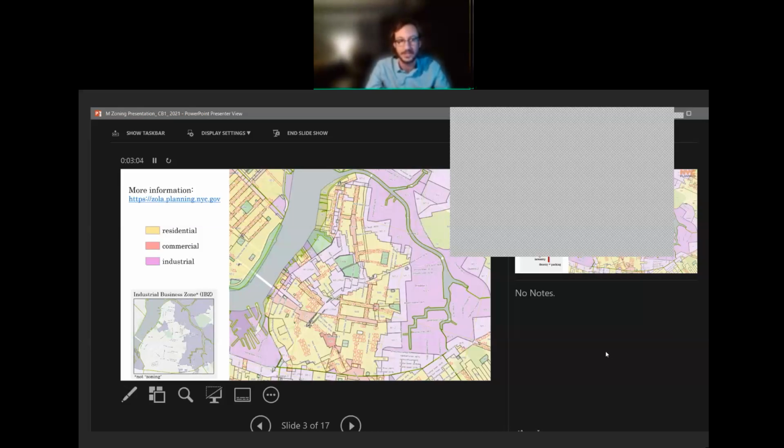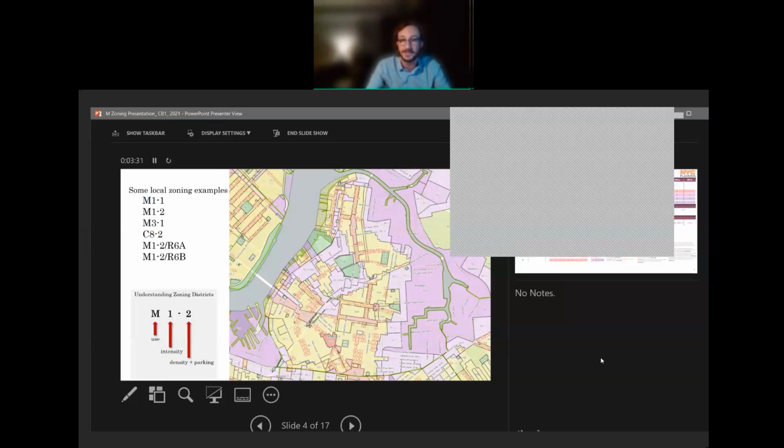That's considered land use. Something else which you can also see, at the bottom left of the screen, are industrial business zones, IBZs. A little confusing. It does have the term zone in it, but it's about a geography. It's not the same thing as zoning districts. IBZs are really about service provision, tax incentives, and other policies that are implemented, but it's not necessarily zoning, which is there too. So I wanted to clarify a couple of things.